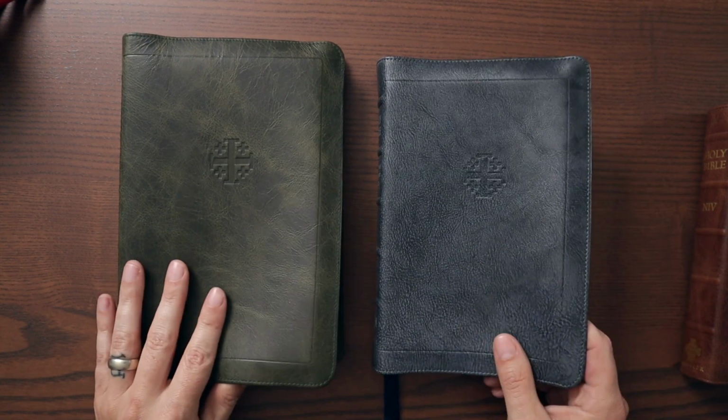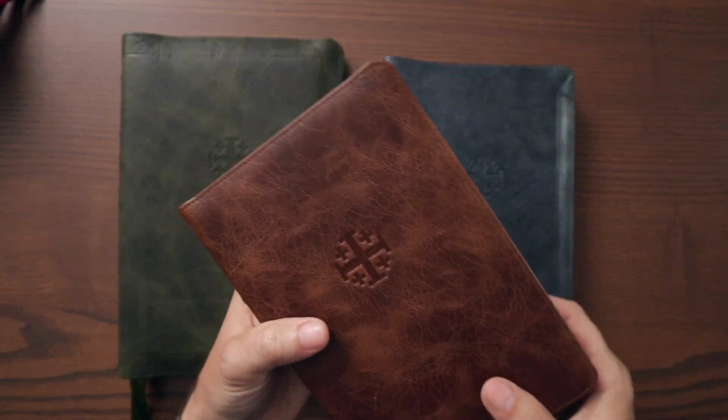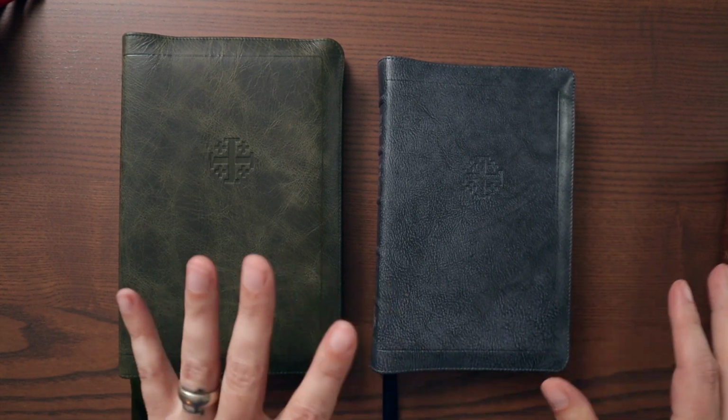But that's the overall difference. They are making editions of the NLT PSQ that do not have full yap, so they're going to be even smaller than this when you're looking at them. Does that make sense? So that's the comparison.